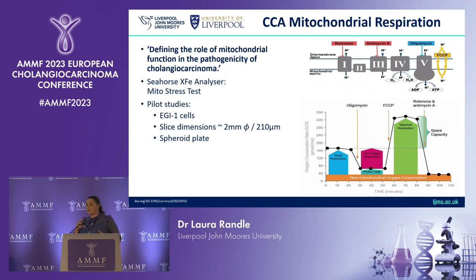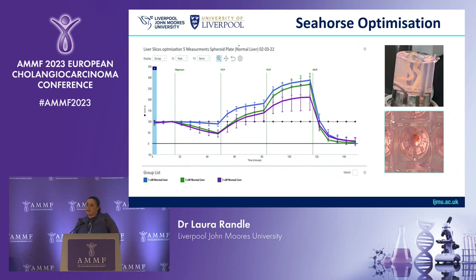So we've been adapting our slices to fit into the Seahorse platform, which is much smaller, and hence why we were looking at biopsy tissue, actually. And he's been doing some very initial studies now using normal liver slices. The biopsy tissue is around 1.8 millimetres in diameter. And he's been doing dose response studies with these different inhibitors so that we can get the largest dynamic range possible. So that is ongoing work within the laboratory.